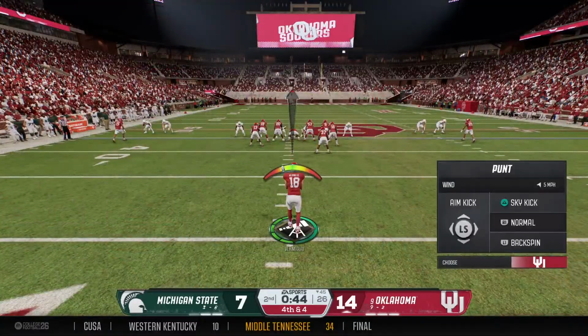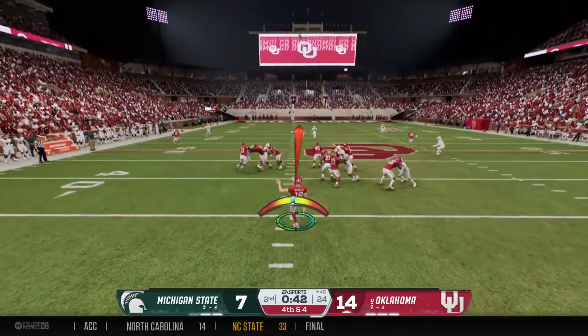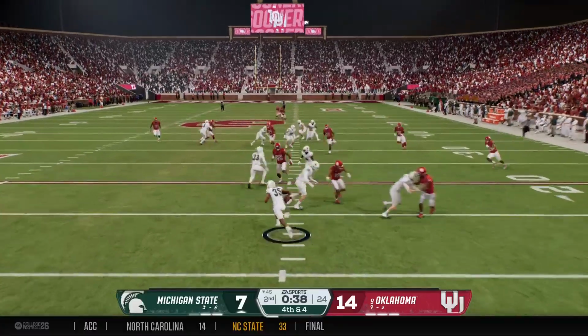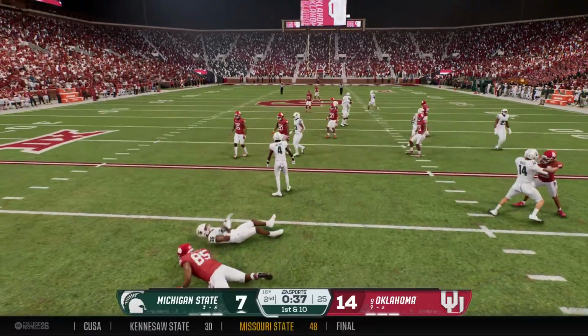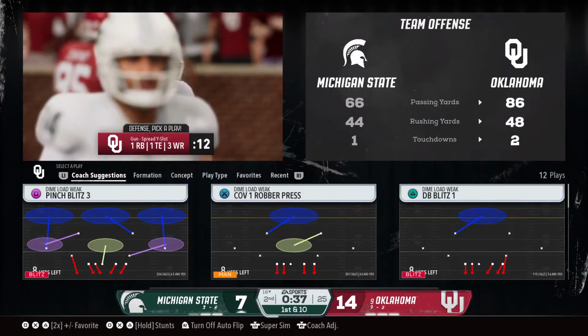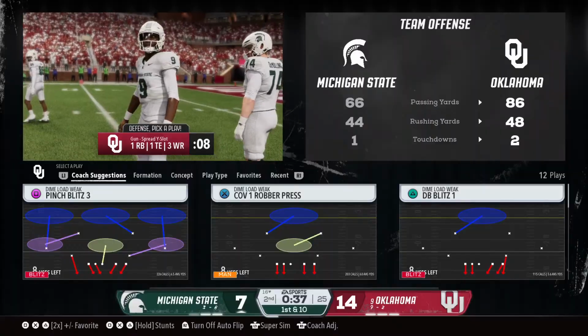We've got a timeout here late in the first half, and they'll try to get more points on the board before the break. Punt is on its way. Hauls it in, looking for space. And they'll get downfield and make the tackle right at the 16-yard line. Michigan State has the ball back, and here comes the offense.